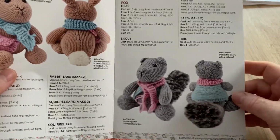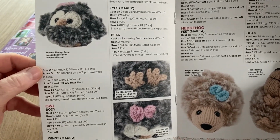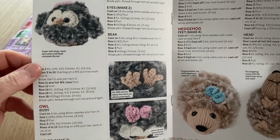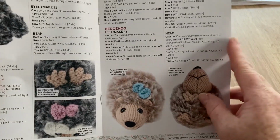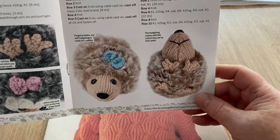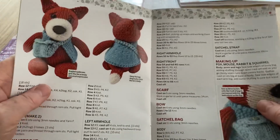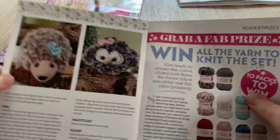Wow. So pretty. And this one, although it does remind me of Sweep in a way. I always say that. Okay, so this is an owl, a fluffy one. Very cute. Super soft wing. I'm just trying to find the yarn. Oh, yeah, maybe on this page. No. I can't find it. Oh well. There's the hedgehog. I'm not very good at this identification. Fox, maybe. I think it's a fox and a squirrel. I was going to say rabbit, but it's a squirrel.